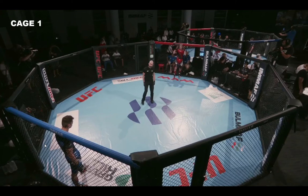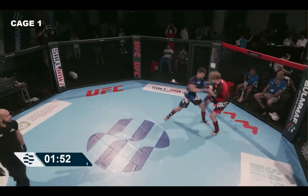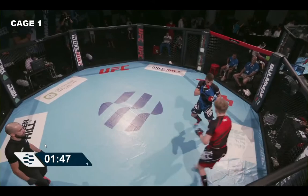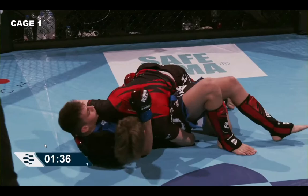First round here, middleweight, Yonatan Dozortsev from Israel, and Juho Suvanto from Finland in the red corner, Yonatan in the blue. And early on, the red corner establishing the top position after the takedown. Looking to mount here.